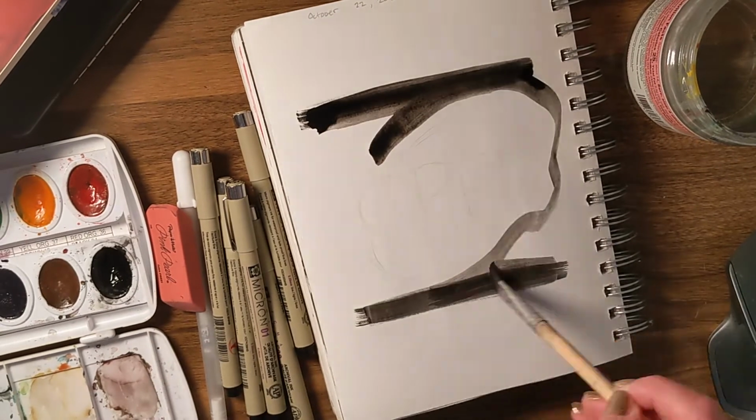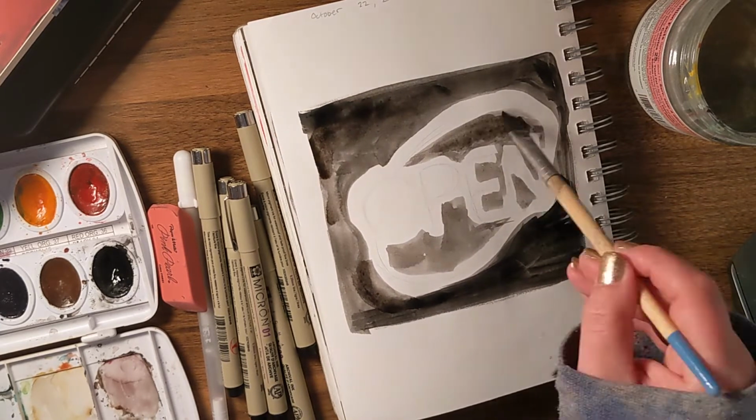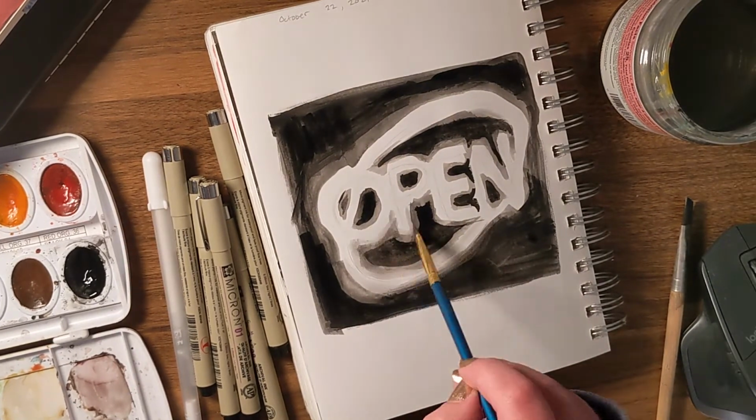22, open. Another cliche one, but I thought it would be interesting to try and make a neon sign to like think about the negative space. So that's what I did. It's just a pretty straightforward open sign.